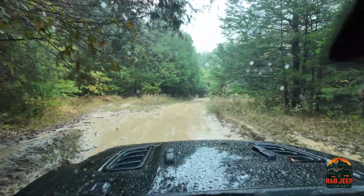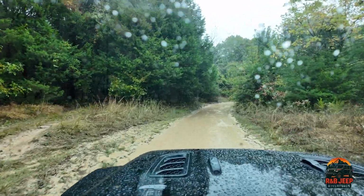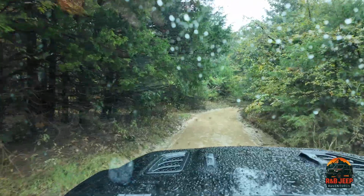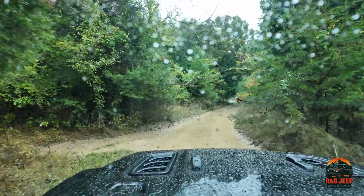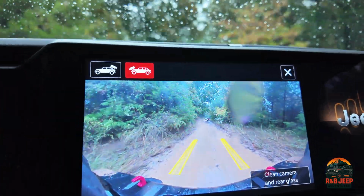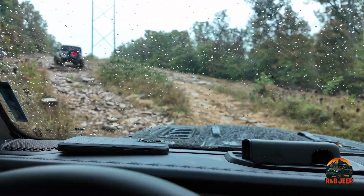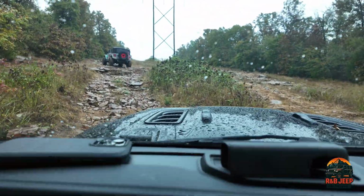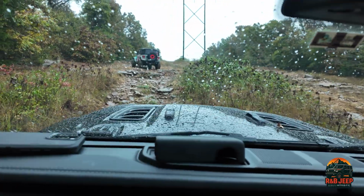This was kind of fun going through the mud. It's just pretty much like a river. The front camera is awesome when you're crawling. I think this might be one of the more aggressive spots because of the ledge up there at the top. But it was definitely a blast. I would go back in no time. But we're not rocking that like we were. Just take it slow and steady and forward drive, you'll drive right up it.